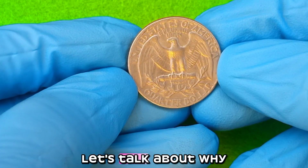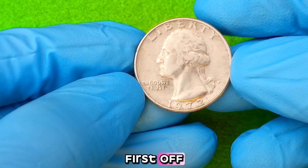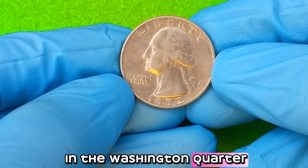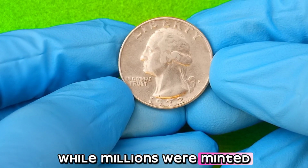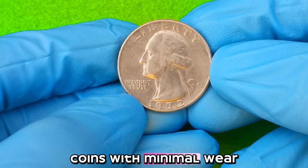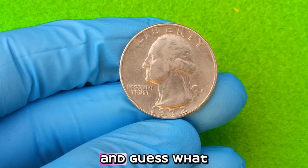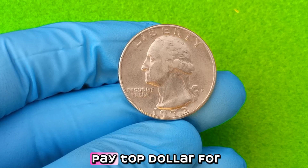Now, let's talk about why the 1972 D $2 is so valuable. First off, it's a key date in the Washington Quarter series. While millions were minted, only a small number have survived in pristine condition. Coins with minimal wear, sharp details, and original luster are incredibly rare. And guess what? Collectors are willing to pay top dollar for them.